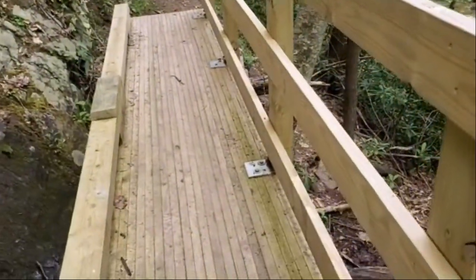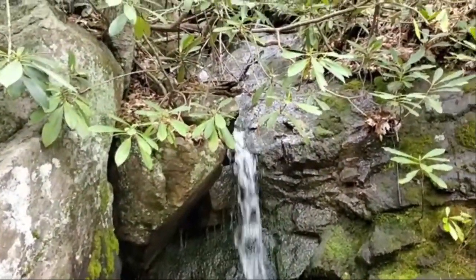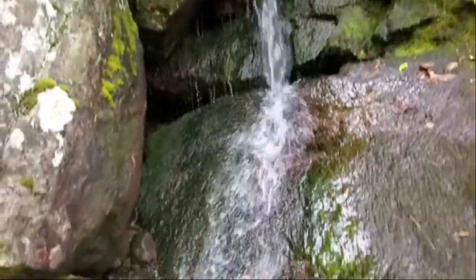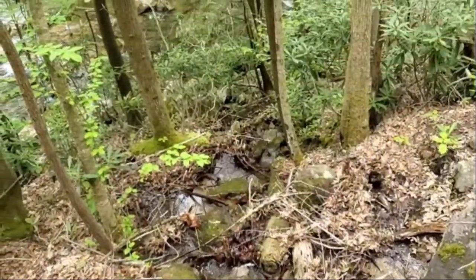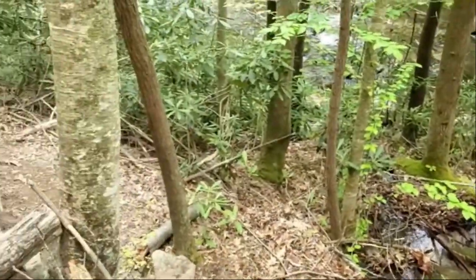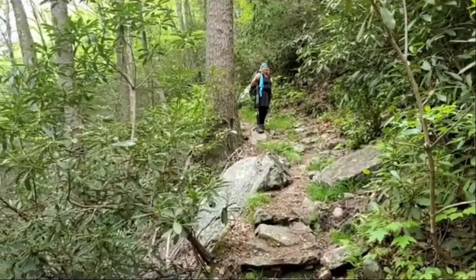But actually, it's a waterfall coming down off that mountain, going right underneath me, down there to the river. And I guess we could, if we wanted to, go down that side trail right there and play in the water. Let me see what Gypsy wants when she gets down here.